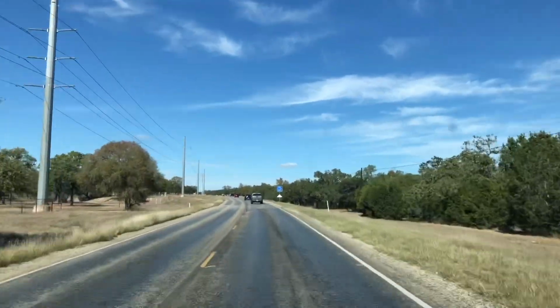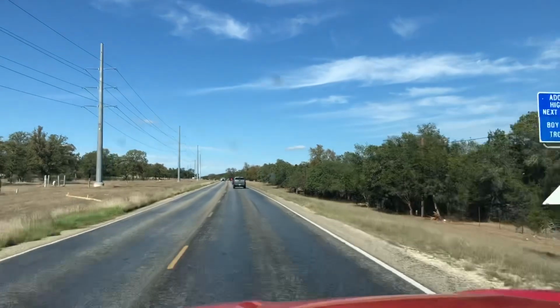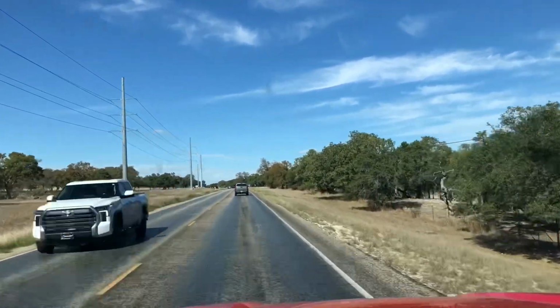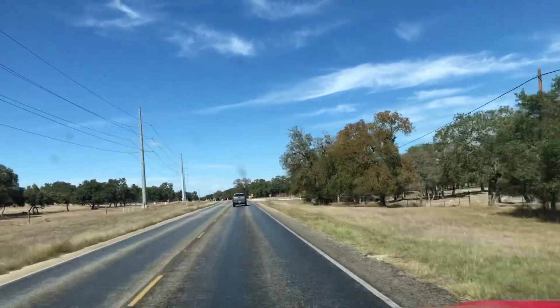Got the dogs with me, so hopefully we'll either go to the state park or the dog park. I haven't decided, but it's a pretty day and it's still pretty warm. Today is, I think, the 22nd.